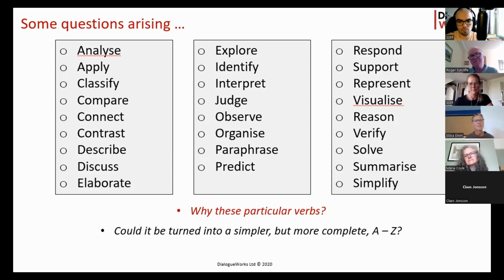But it made me think, well, maybe you could do it alphabetically, A to Z, with a different move, obviously, for each letter. And then could it be complete? Could it be like an A to Z? It actually took me 8 years to get a finished version. And that's what I published 3 years ago, the A to Z.